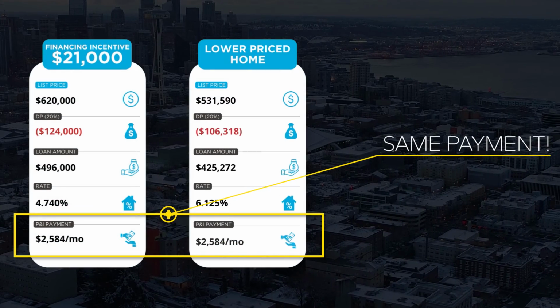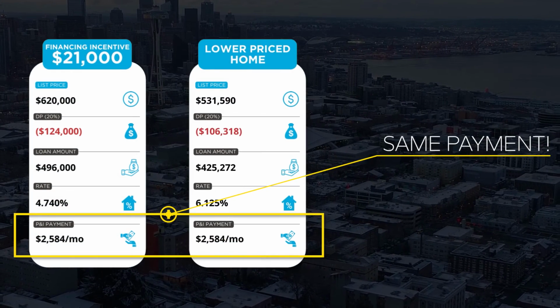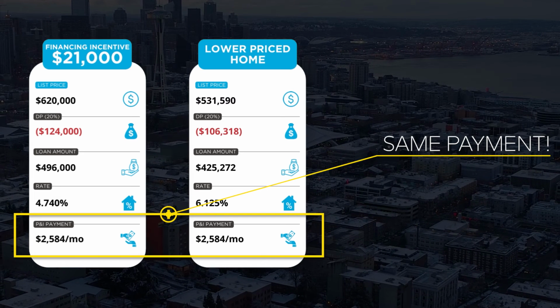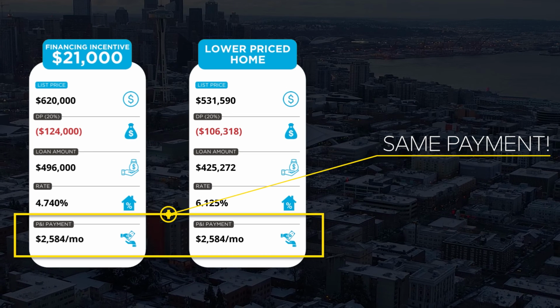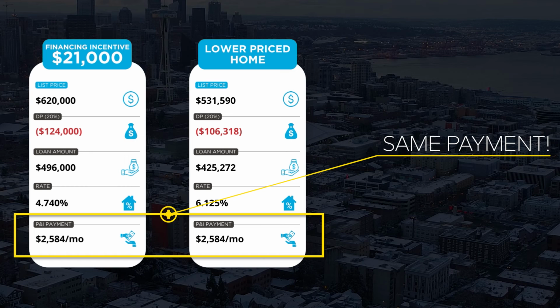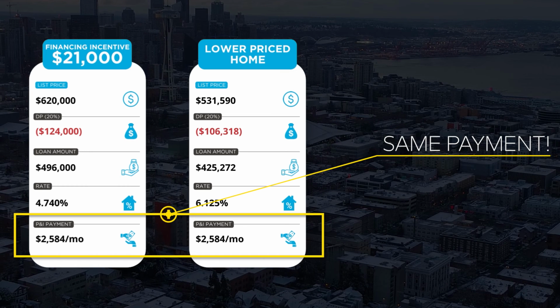And this is the best part about doing financing incentives. Financing incentives are netted out of sales proceeds, so your cost is tied to your revenue. And what's the most important benefit of this promotion? You just created the same house payment as a home costing $88,000 less. Yes, you heard me correctly. Your $21,000 financing incentive is the same as cutting the price over $88,000.